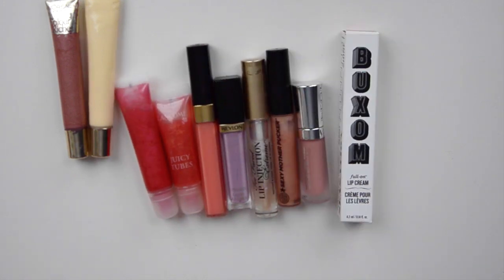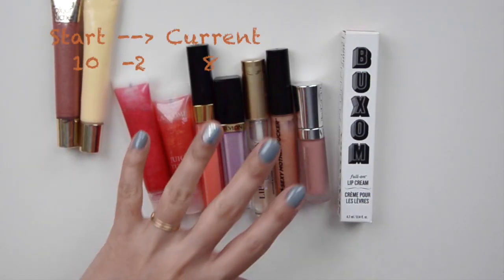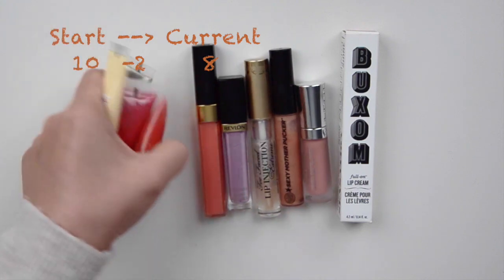So we started with 10, we let 2 go. Our updated count is 8 for this category.